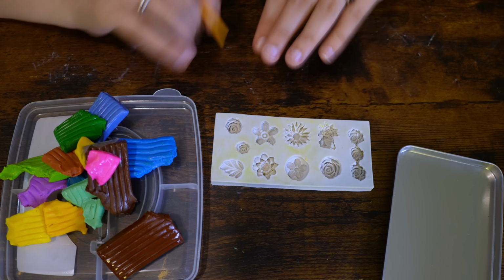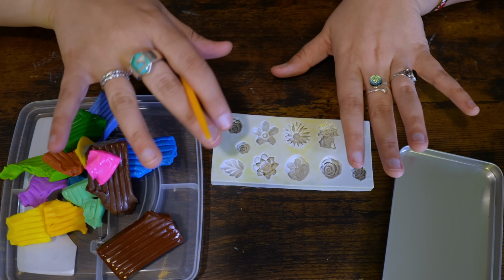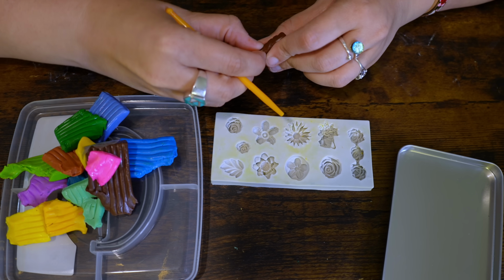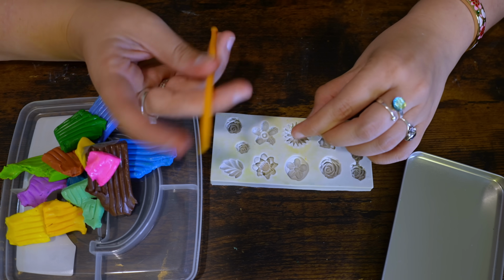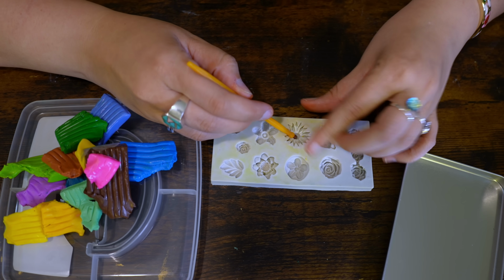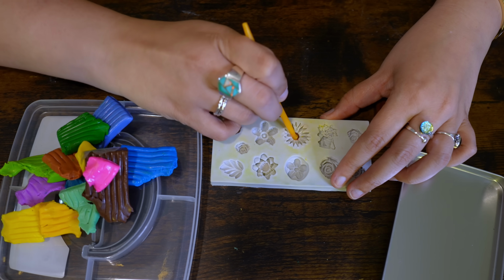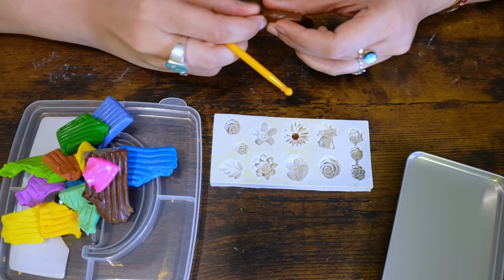So if you've never worked with polymer clay and molds before, it's super cool because you can actually just layer them. So let's say I'm going to do a sunflower. Actually, let's go ahead and do both of these little sunflowers. I'm gonna start by taking this dark brown, and I'm going to put it right into the middle of this little sunflower mold and really push it down in there. Do the same thing to the other one.